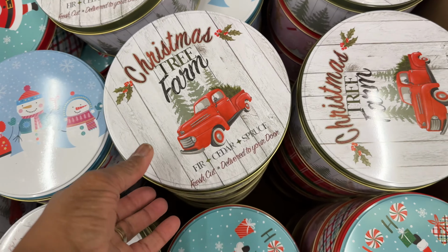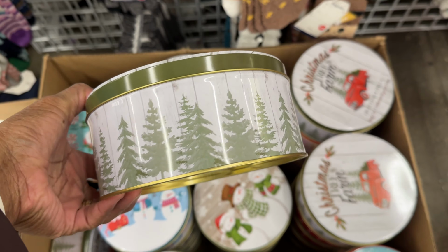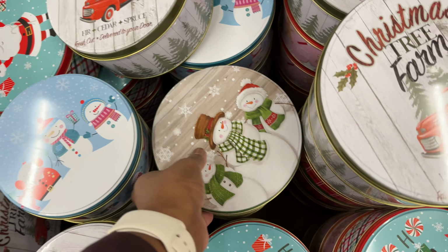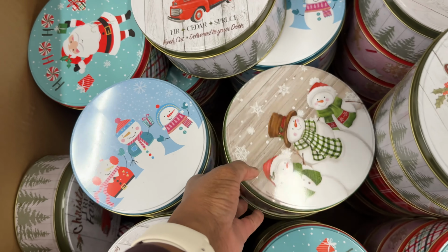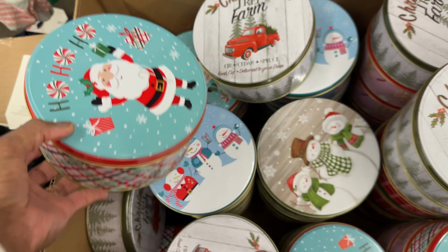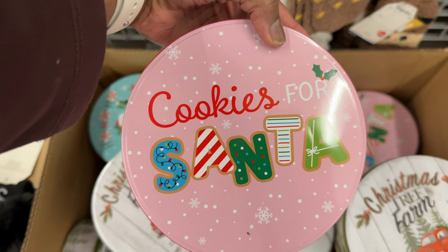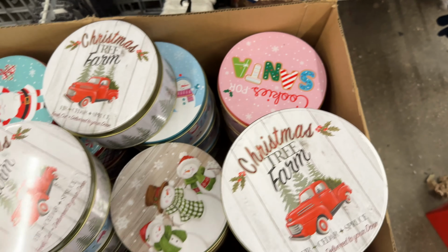Look at these little tins. This Christmas tree form. That is cute. Got trees going all around. They got that one. They got this one with the snowman. And then they got this one with the snowman. It's in the green. And then they have Santa Claus. That is cute. For Santa, that's cute, and it's got the gingerbreads going around it. That is really so cute.